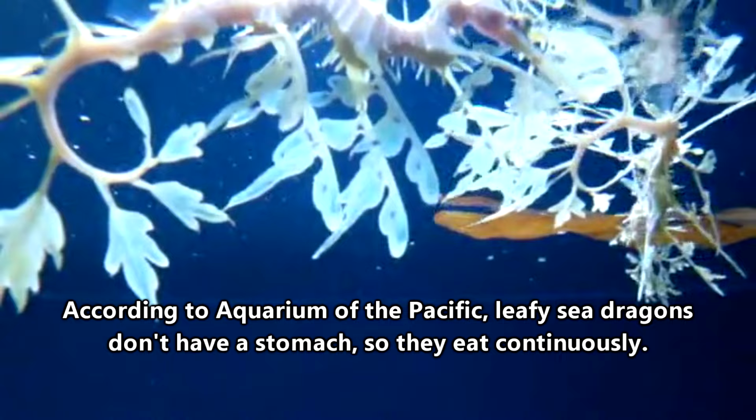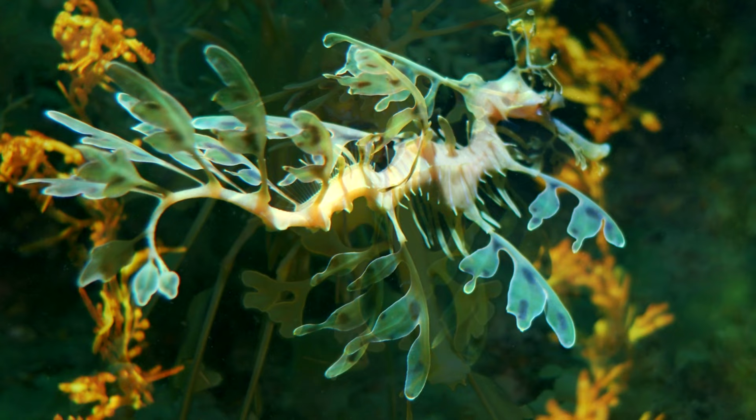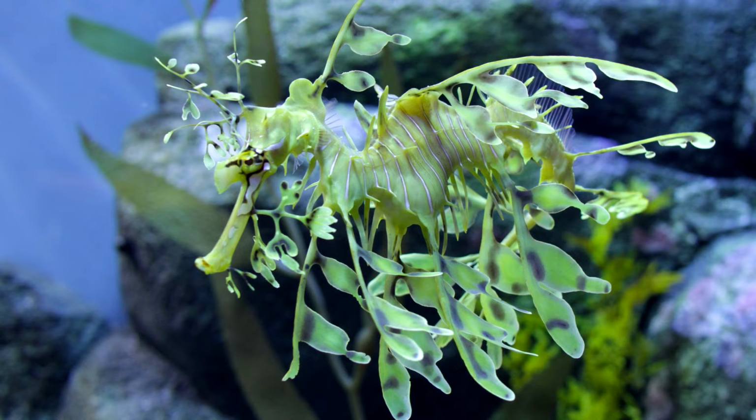A leafy sea dragon will use its straw-like snout to suck up its prey, and they're pretty dang accurate. They also have spines along the sides of their bodies to help ward off any would-be predators. Though, really, they blend in so well, even humans have a hard time finding them.